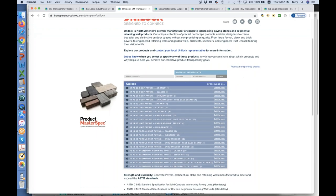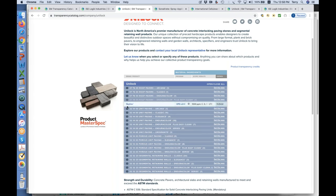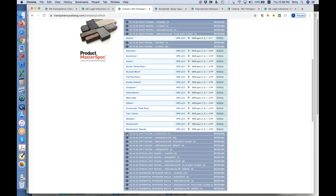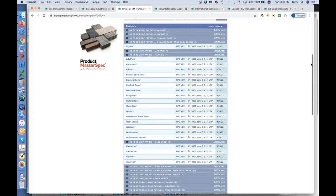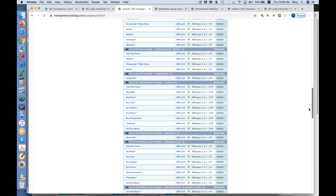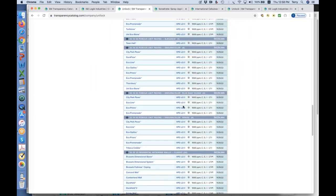And the beauty of this, again, as a specification tool, is notice in the product table, we use the MasterFormat section that the product belongs in, and then we append the manufacturer's brand name so that you know what products are called, what they call their products in that particular family. And again, you can see every single product in each section, or you can open the whole listing and see every single product that Unilock has and the corollary HPD.